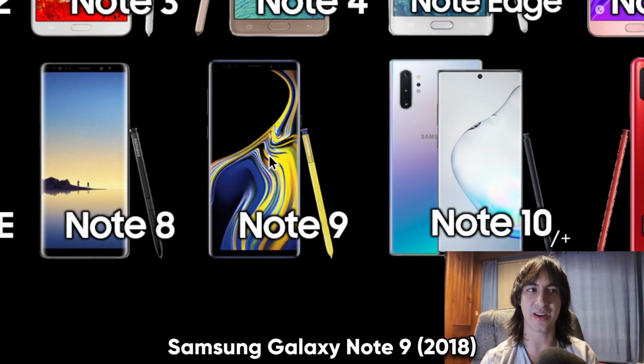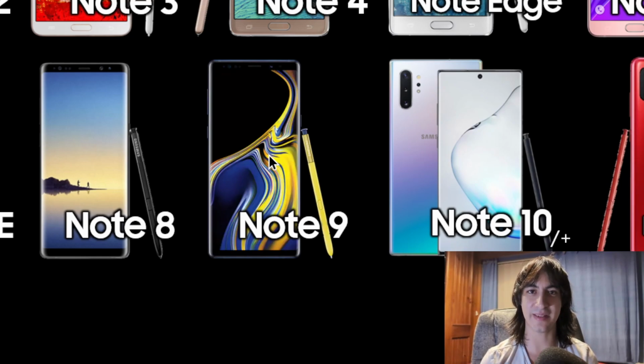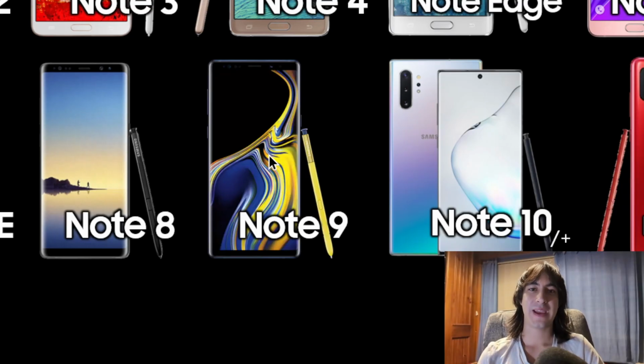This isn't just an amazing Samsung smartphone. This is the best Samsung smartphone ever released. No, not even that. It may as well be one of the best smartphones ever released. Name me a better smartphone. I'll wait. But what made the Galaxy Note 9 so good?